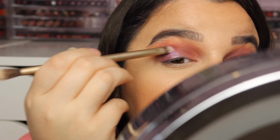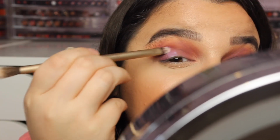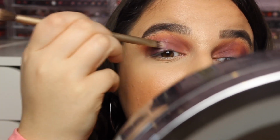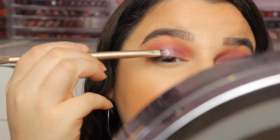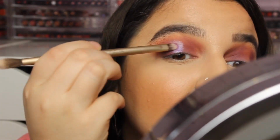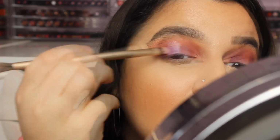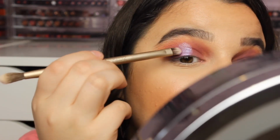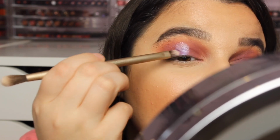Okay, it's doing well. It's not as stand-outish as I'd like it to be, but it's doing well. Okay, the second time it's a bit more pigmented. There's a little bit of fallout again. Okay, I'm really impressed with this. I like it. The trouble that I have is matching on both sides. For some reason I seem to only get fallout on this eye.